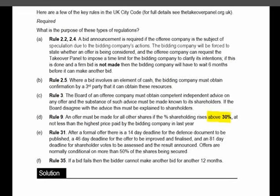And finally, there are rules to make sure that the takeover bid proceeds in a timely manner to allow both companies to move forward in the event of the bid failing.